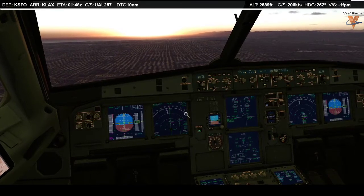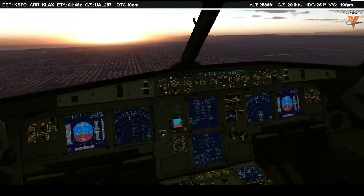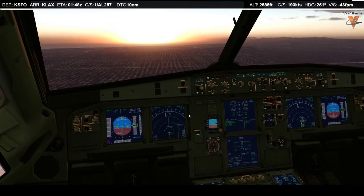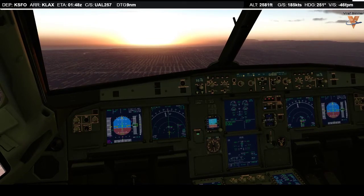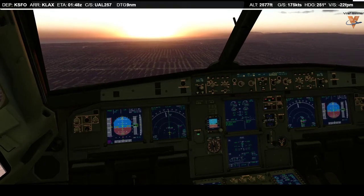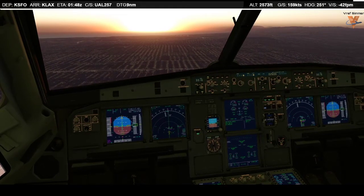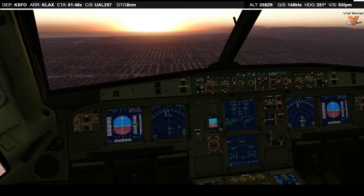And we'll go ahead and start slowing this down because I would like to be mostly configured by the time we get to our final approach fix there. And technically it is an ILS approach, so let's go ahead and go gear down. Flaps 2. Flaps 3. And full flaps.